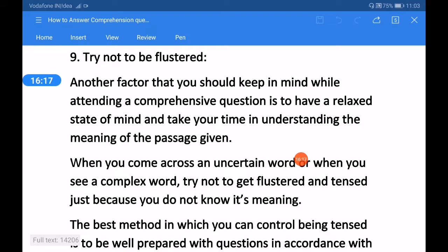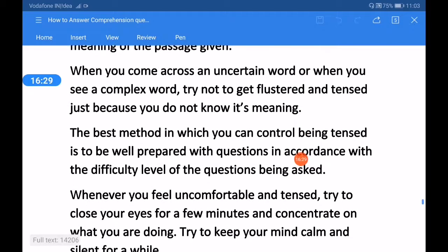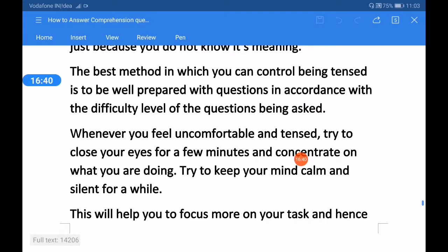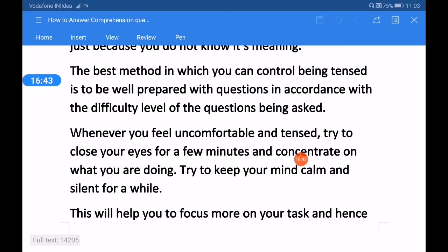It means another factor that you should keep in mind while attending a comprehensive question is to have a relaxed state of mind and take your time in understanding the meaning of the passage given. When you come across an uncertain word or a complex word, try not to get flustered and tensed just because you do not know its meaning. The best method in which you can control being tensed is to be well prepared with questions in accordance with the difficulty level of the questions being asked.